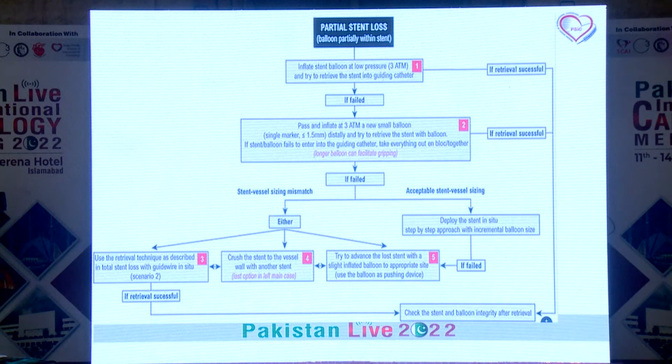The simplest is to inflate a stent balloon at a very low pressure, 3-4 atmospheres, so that it catches on to the stent but doesn't oppose it to the wall, and brings it back. Another method would be to pass a deflated balloon across the stent, inflate it at a low pressure, and pull it back like an anchor. If all that fails, other retrieval techniques can be employed, which are also applicable to complete stent loss. I'll discuss them in the next slide.